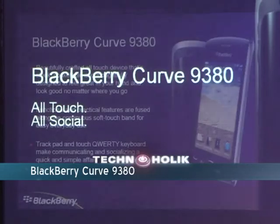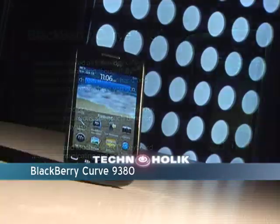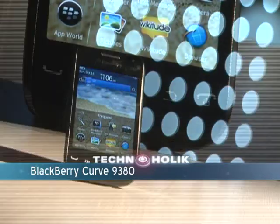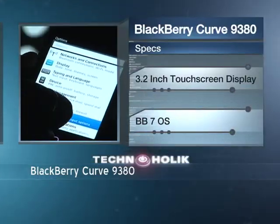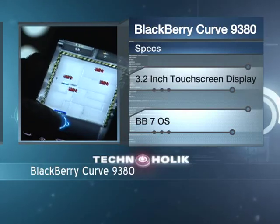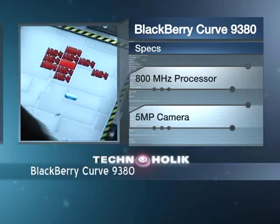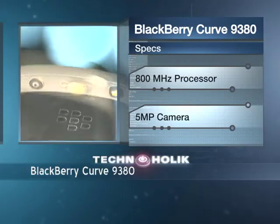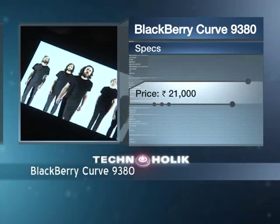The second phone that was launched was the all-touch Curve 9380. The phone reminds you of the BlackBerry Storm and it's got a 3.2-inch touchscreen up front and a virtual QWERTY keypad. The device also runs on BlackBerry OS 7 and is powered by an 800 MHz processor. At the back, the phone features a 5 megapixel camera with LED flash and is priced at Rs 21,000.